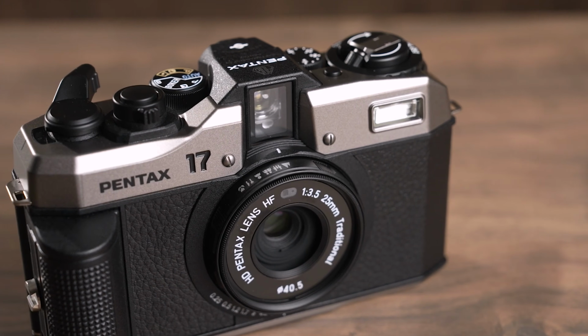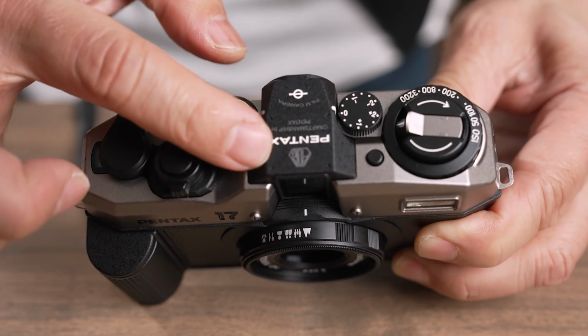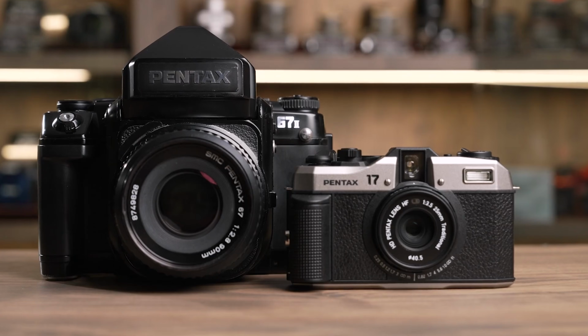Now, in my opinion, I do think that this camera is definitely aimed at newer photographers and a younger generation for sure in general. But with the amount of manual features to it, I think that it's actually quite a good bridging camera to a beginner to open them up to more manual or intricate film cameras.